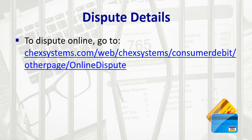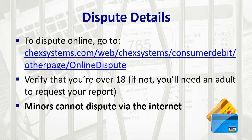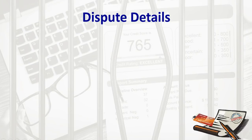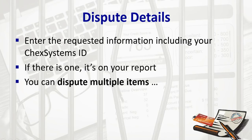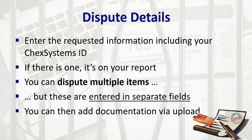To dispute online, go to ChexSystems Online Dispute webpage. Verify that you're over 18. If not, you'll need an adult to request your report. Minors cannot dispute via the internet. Input your date of birth, Social Security number, and address. Enter the requested information, including your ChexSystems ID. If there is one, it's on your report. You can dispute multiple items, but these are entered in separate fields. You can then add documentation via upload.